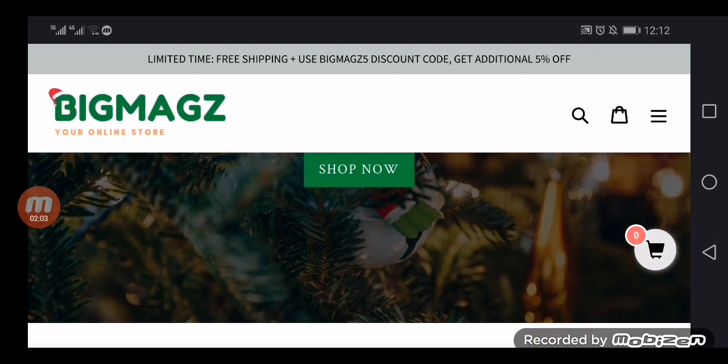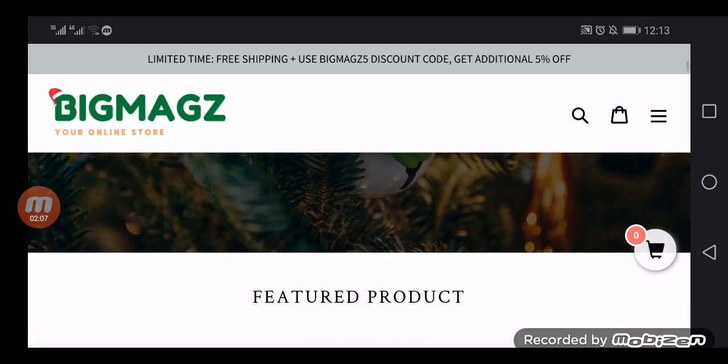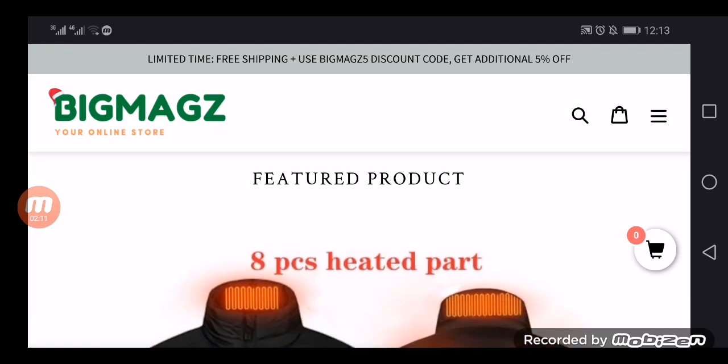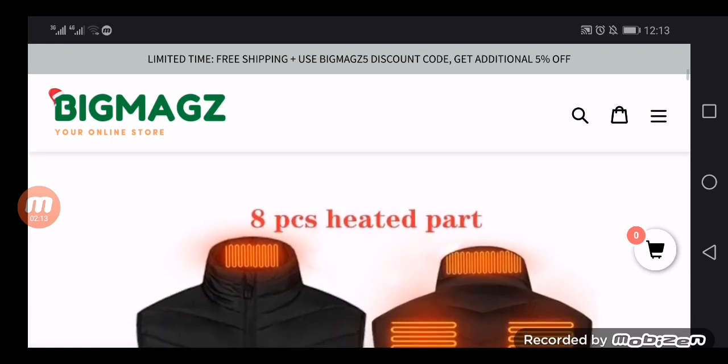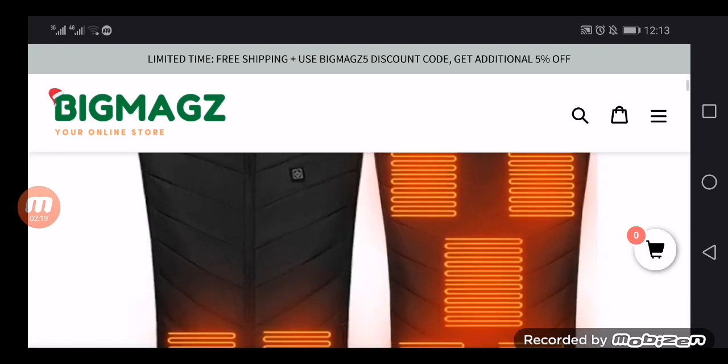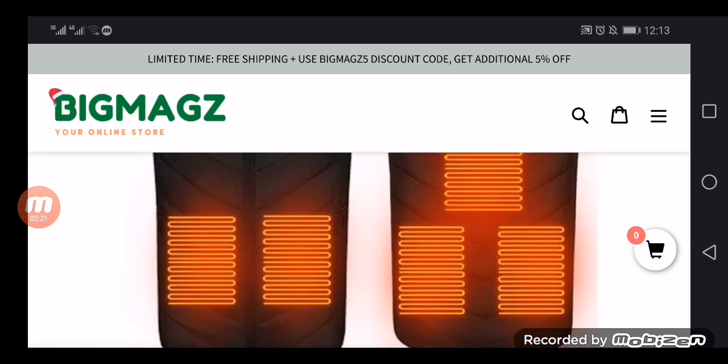So the question is, is Bigmagz legit? So let's check out some more details. It was formed on 12th May 2021 with proper registration under SSL. Its trust index is about 60%, that is an average score.